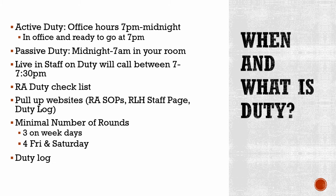When and what is duty, you may be asking? Well, there are two types of duties that an RA is responsible for: active and passive duty. When an RA is on active duty, they are present in the office or they are walking around their building interacting with the community. RAs on active duty should be ready in their RA office around 7 p.m., where they will receive a check-in phone call from the professional staff on call. The professional staff on call will typically be calling the office phone unless there are technical difficulties.